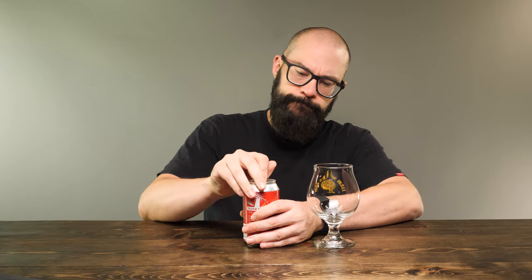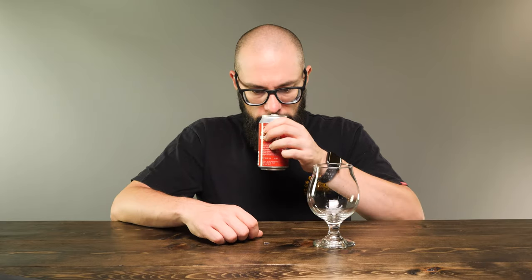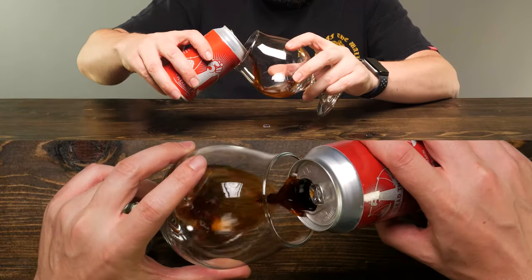So I'm going to grab this large snifter-style glass. We're going to go ahead and crack it and put a nose on it. And let's see what we get here. Has big aroma. It does have a lot of a roasted malty aroma in there. I am getting a little bit of a dark fruit, kind of raisiny aroma. Let's go ahead and pour it.